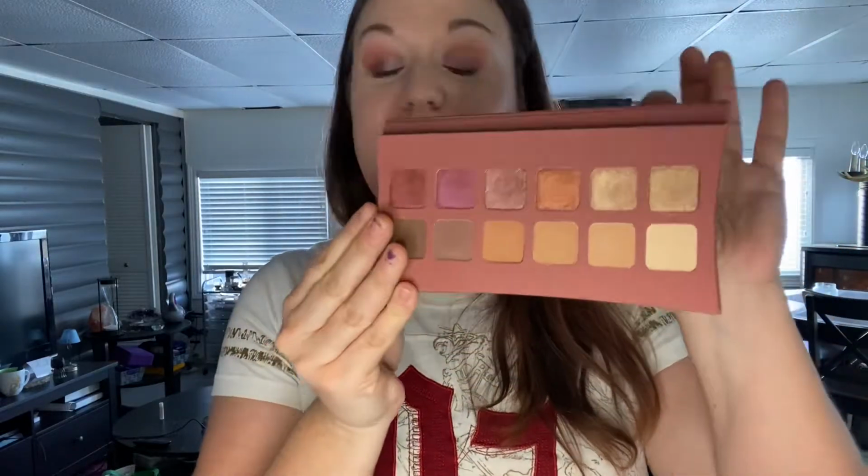I know I'm not going to really reach for it, so we're going to pass it on to somebody else who might love it. This one I loved. This palette from Illamasqua, I think that's how you say it. Beautiful palette. This is the Unveiled Artistry palette. I did a live stream with this and I really, really liked it. So I'll try and link that somewhere up here. If not, I will link the entire playlist.